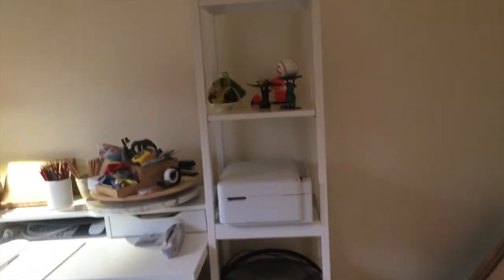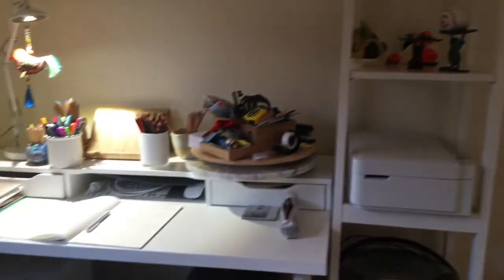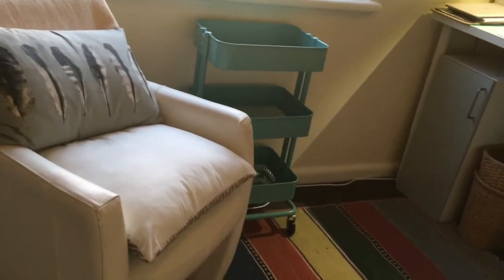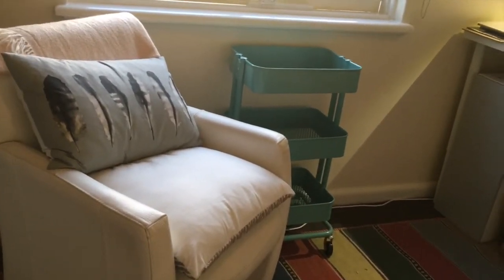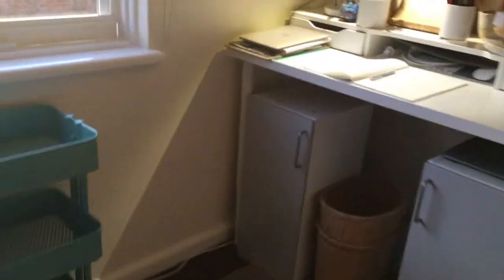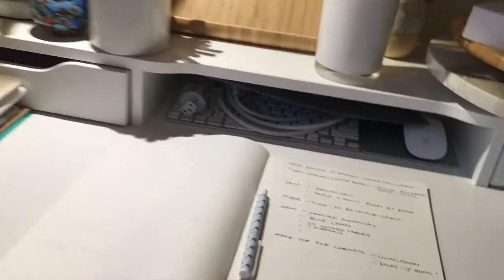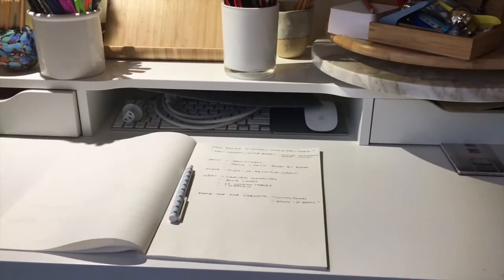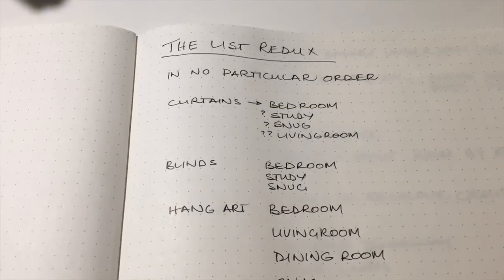Another thing that I don't really need, I hope I don't need this in the end, and I'm only using the little skinny desk at the moment. I have a table that will go in here, and my chair will just turn around and fit there. I've got myself somewhat organised over here, and that's the list again, so let me show you what's on it. Okay, so here we go.